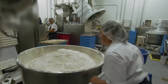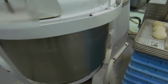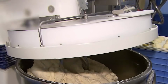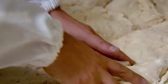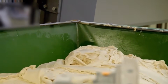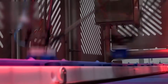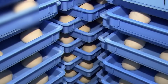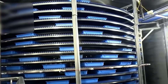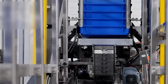Once the dough reaches the desired level of fermentation, it is moved to the cold storage phase. In this stage, the dough trays are rolled into large walk-in refrigeration rooms, where the temperature is maintained at approximately 2 to 4 degrees Celsius. This halts the yeast's activity and locks in the developed flavor while also preventing overproofing. The chilled dough can now be stored for up to several days, depending on demand at the destination stores. During this time, the trays are rotated to maintain even cooling and are occasionally inspected for signs of over-fermentation or drying.